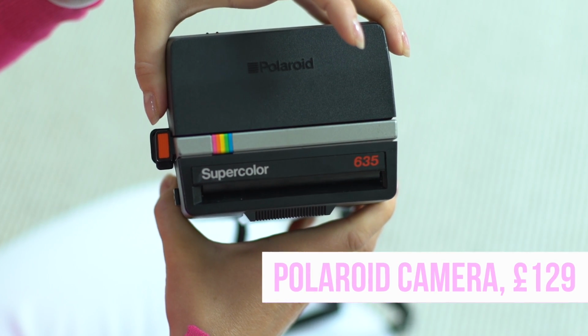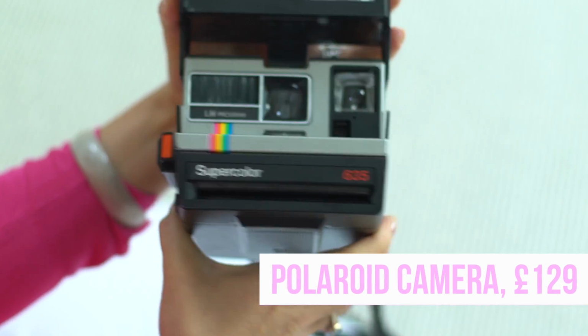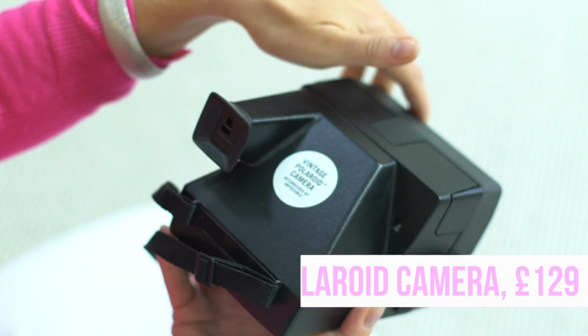So the next option is slightly retro. I don't know if you remember these Polaroid cameras. Polaroid were taken over by a company called Impossible Project. They basically took the company and developed it further, making it slightly easier to use. And they've also developed the range, so you can buy the films with lots of different coloured borders. There's a new one out which is metallics, which is amazing.